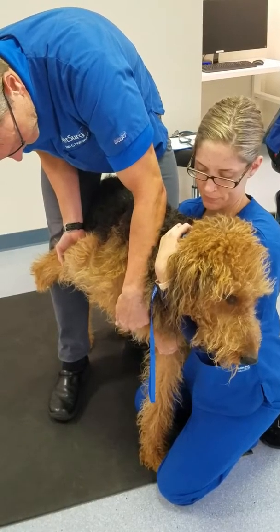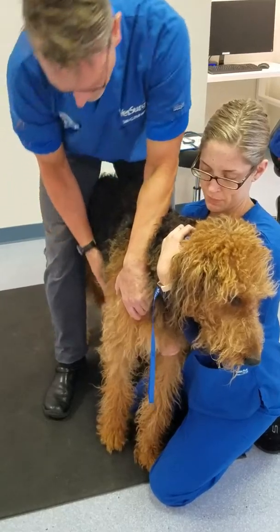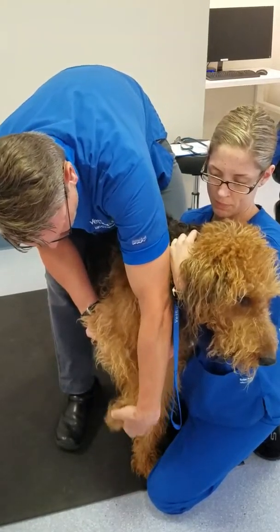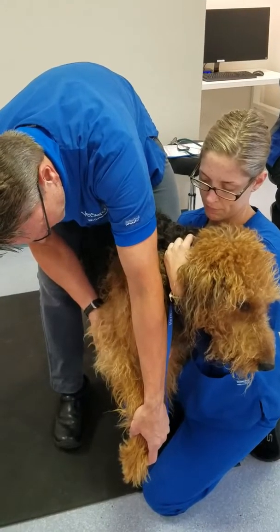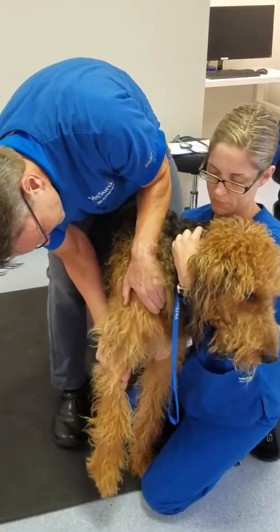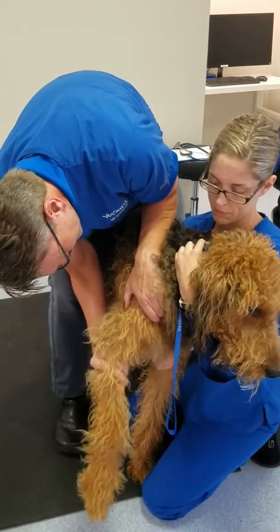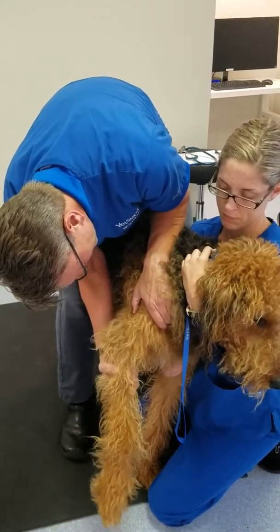Shoulder feels very normal. Lovely. No problems there. He's well muscled in that area. Wrist has good flexion, good extension. Some thickening in the lateral side of the right elbow, as expected. Good. A little bit of crepitus, a little bit of crackling in that joint there. Not unexpected. Down in extension about 5%.